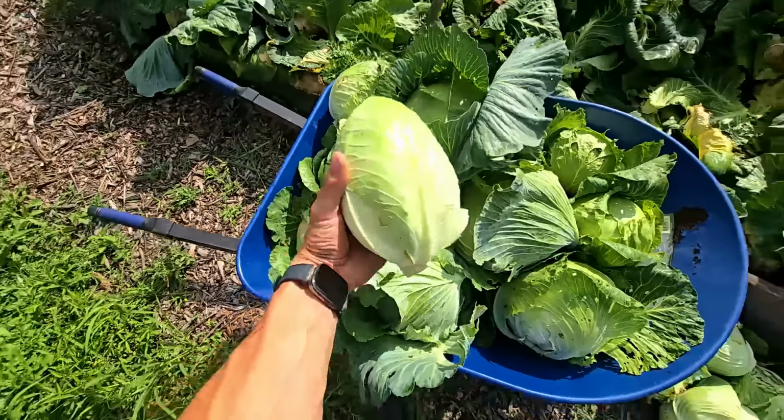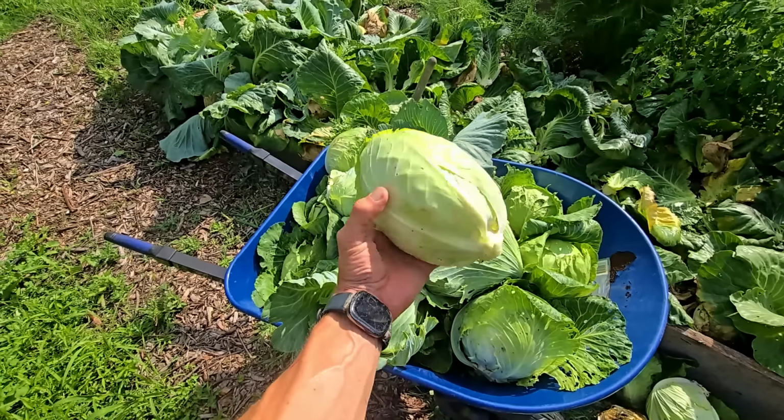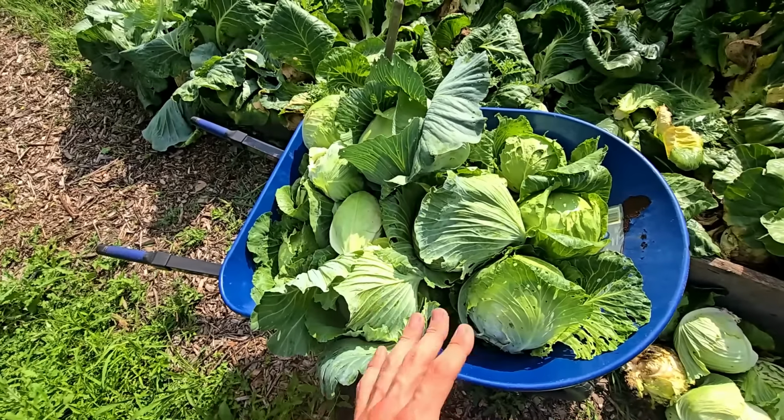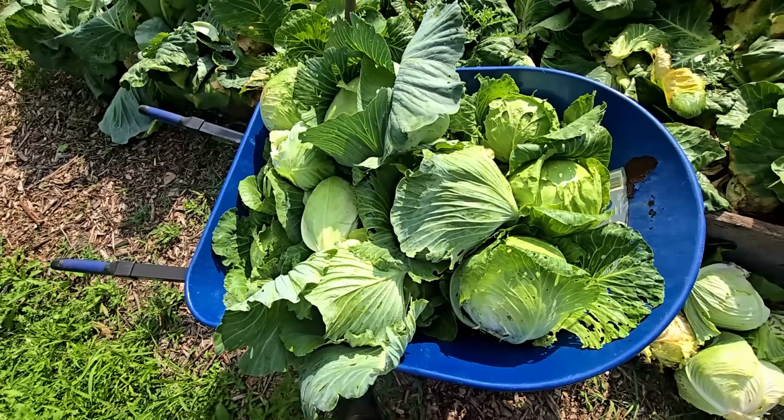But most of these in here are looking good. I am going to soak them in some salt water, see if we can get more of the bugs to come out of them before we do any work with them. Because for about the past month, I have not used any sprays. So these are clean of sprays, but they are definitely dirty with bugs.